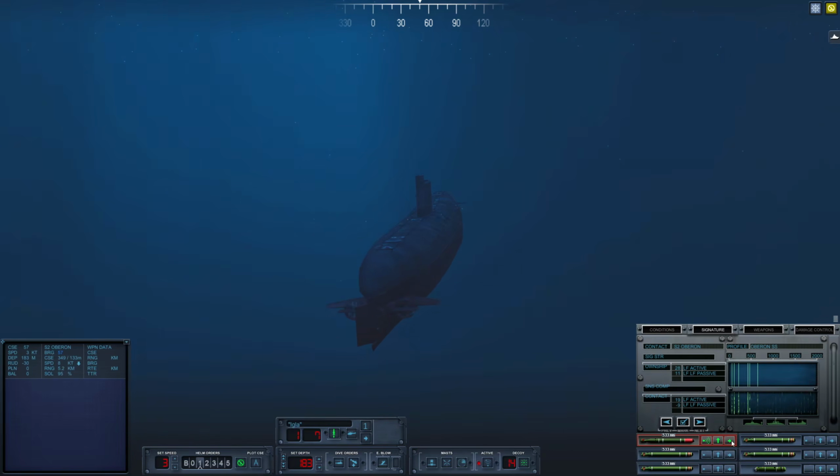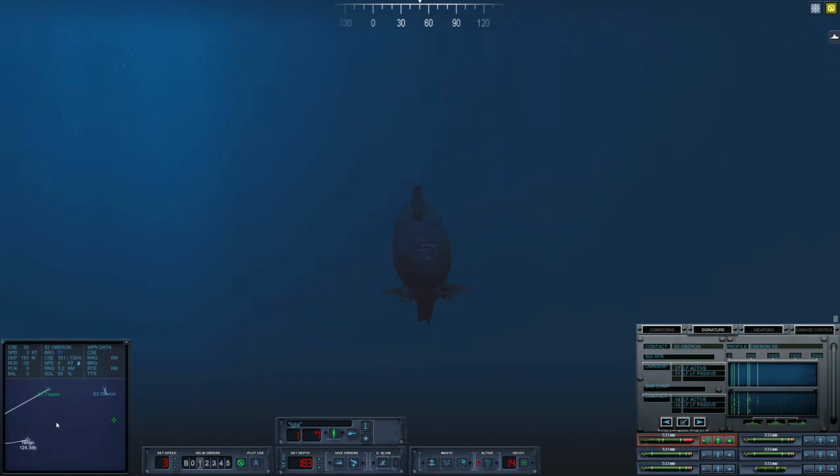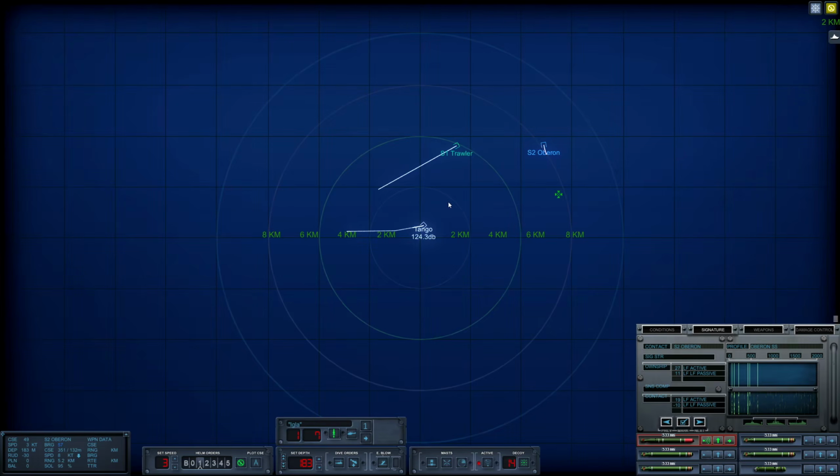We'll have this go active. And hopefully we maintain the wire here. That is what is most important. First time using a wire-guided torpedo in this series. How exciting. Okay, let's use some more time compression.